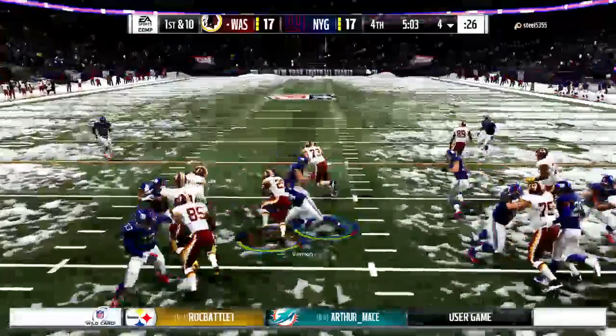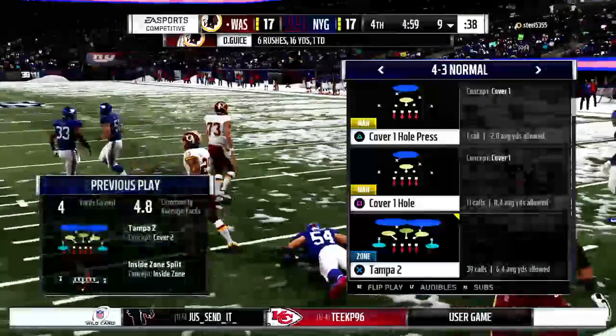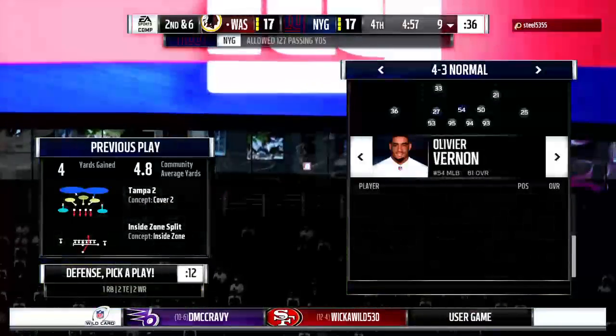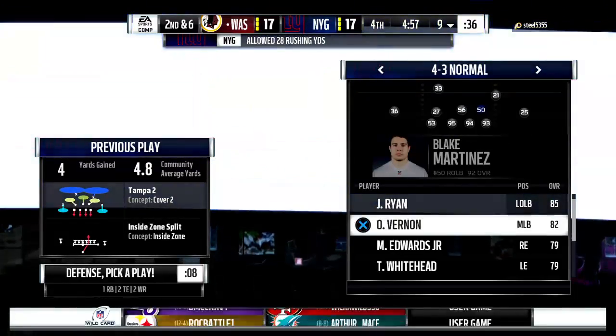And the drive begins with a run by Geis. And he'll find a little space. He gets us up near the 10. Olivier Vernon brings him down. And that's frustrating for a defense because they've got them pinned down deep. And on the first play, they gave up a run that keeps an offense on schedule.